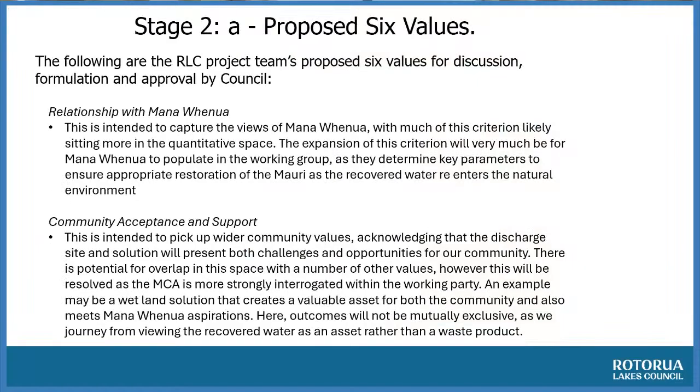I think stage 2 is again for discussion here. The whole purpose of the workshop is to have these discussions. We have identified some stage 2 values, six of them. One of them is the relationship with mana whenua, a very important value for us to protect and maintain. And I hear Councillor Kiriopa's interpretation of how we give respect to that. Community acceptance supports, obviously, the rest of the community. All of the community has an input into that, and we need to understand how their views fit into the process.